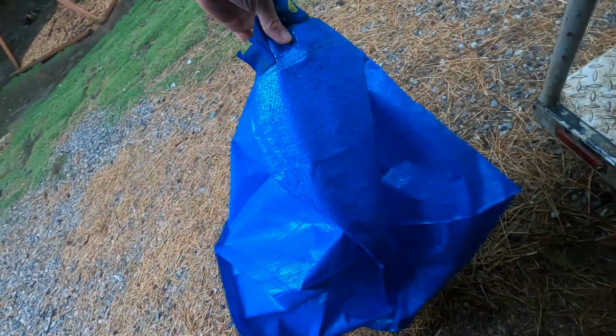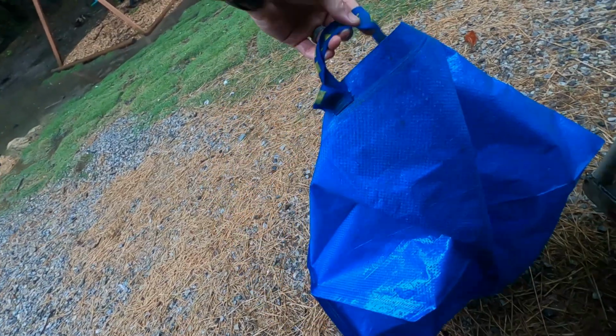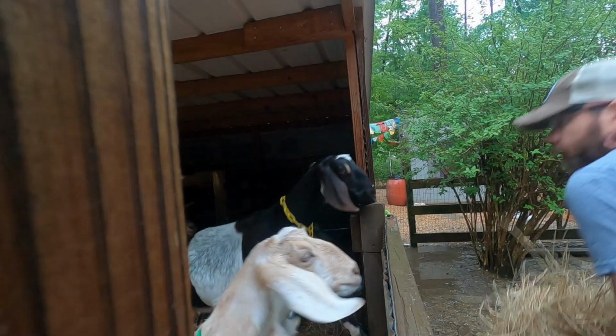These are bags that somebody sent us for the hay, and they've been working awesome. One of our fans, thank you so much for this bag. I can't tell you, they sent us 2 of them. How helpful these bags have been, and they come from IKEA. All right, girls, I got y'all something.